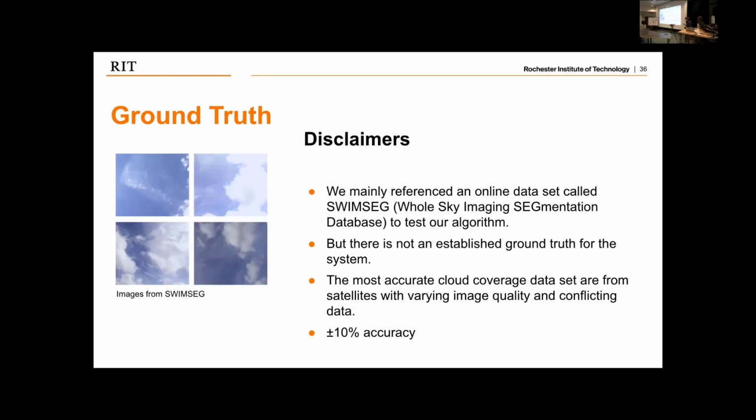That was one of the benefits of using this data set over the two that we tried to use for ground truth. The first one was put together from different satellites collecting data from above, where somebody took a photo of the sky and said, this is the cloud coverage in this photo. There were a bunch of issues with that. Since this was put together with actual climate researchers and meteorologists, we chose to believe this was going to be the most accurate method.